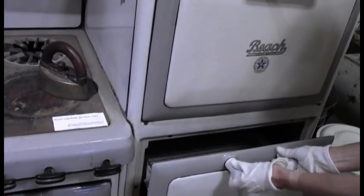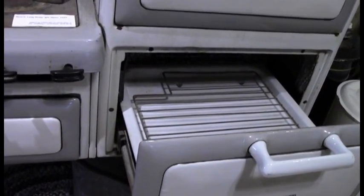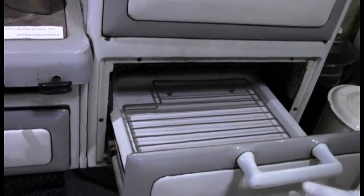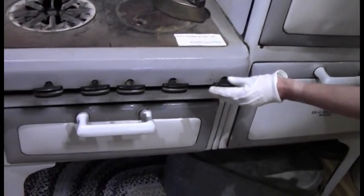Beneath the oven is the in-the-drawer broiler, which ads claimed operated just like a drawer in a filing cabinet. No more scorched hands from reaching into hot ovens. Foods can be watched and turned easily. It was also controlled separately.